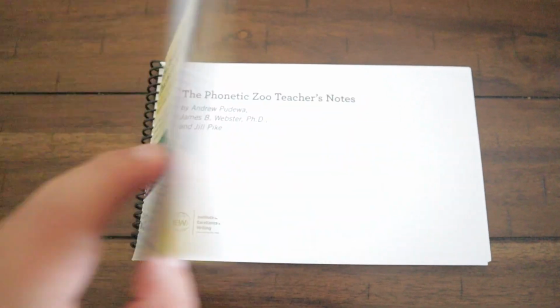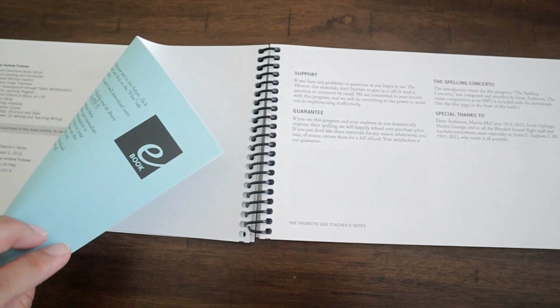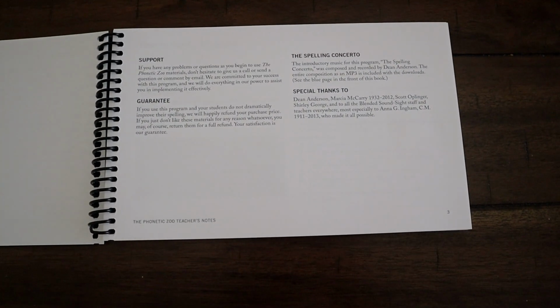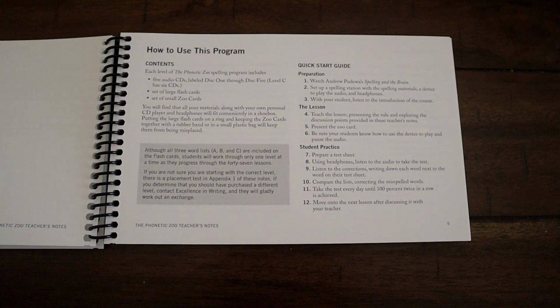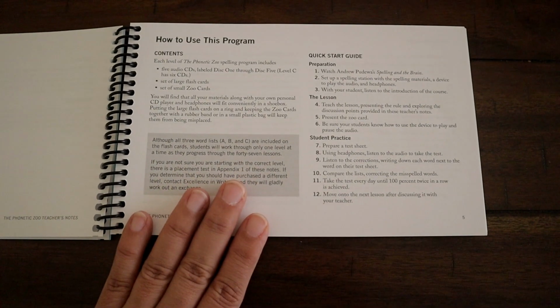This is the teacher's notes. It's basically a teacher's guide, and it's got access, this is what this blue paper is, access to different files. It comes with another blue paper for access to audio files where they're telling them the different spelling words. So this could be independent, from my understanding, and I'm planning for it to be pretty much independent.